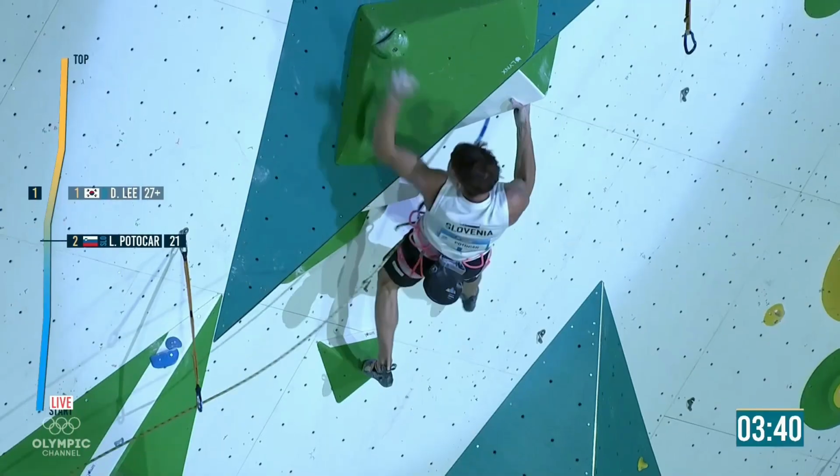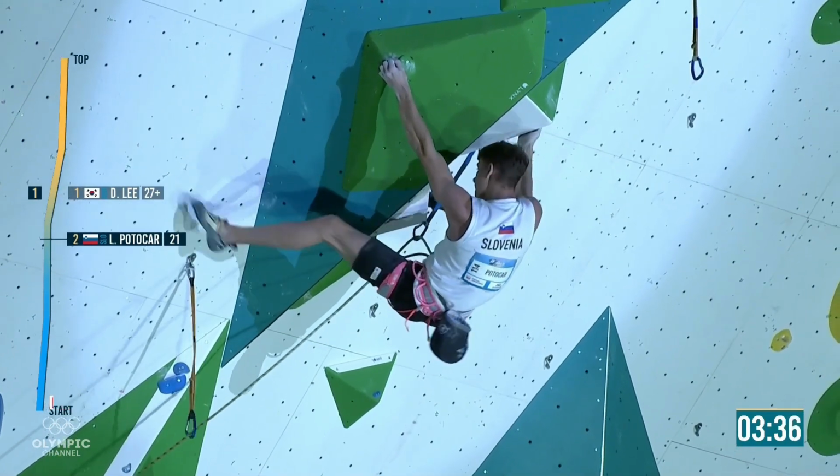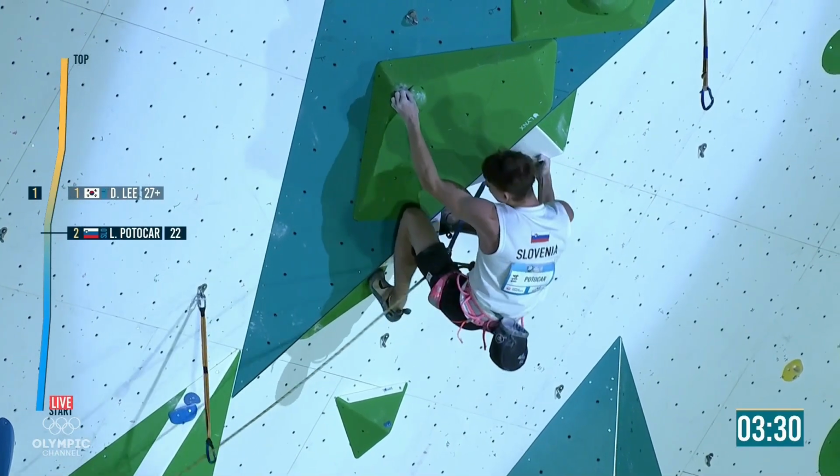Yeah, and that big turquoise. I guess it's technically not a volume. That turquoise thing is actually part of the wall, but it looks like a volume for all intents and purposes. It is. Yeah, you're right. I keep calling it a volume, don't I? But yeah, it's part of the wall itself, the structure of it.